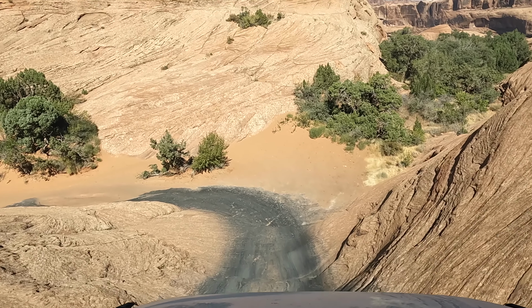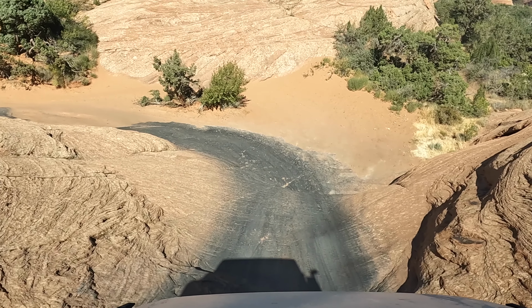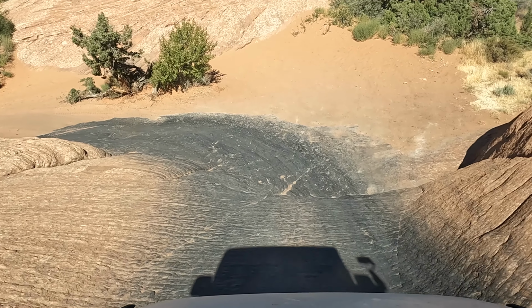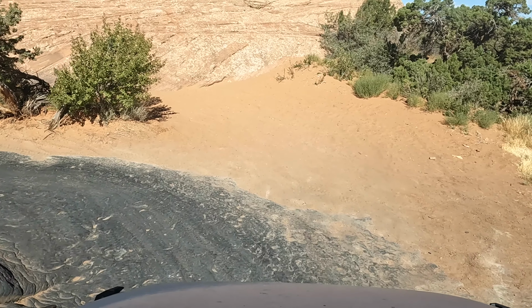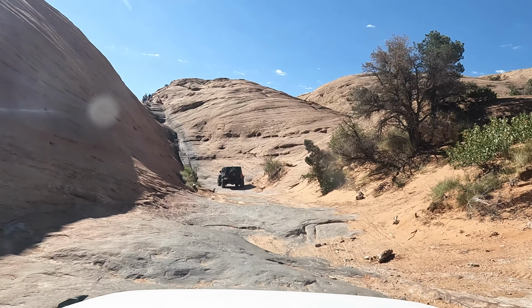But anyway, it was a really super cool downhill descent here. We have a Rubicon, so we have hill descent, but we just left it locked in first and just let it idle its way down it. Nothing to it really, but man, it's just a little bit of like, holy crap, what have we gotten ourselves into now? Holy Jesus Christ.